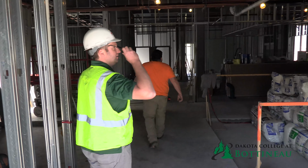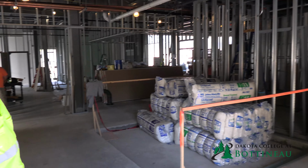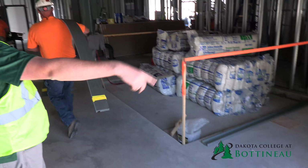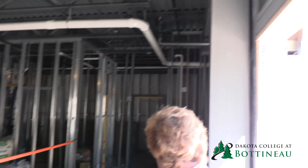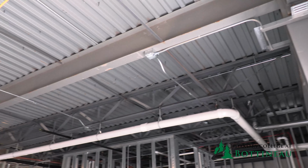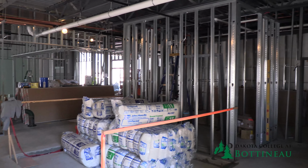Going for a walk. So as you can kind of see here, most of the interior framing is done. We do have a bit of miscellaneous items like wrapping some of the columns that we need to finish the framing on. The sheetrockers are getting started here today as well too, so they'll be doing all the outside walls with sheetrock and then jumping back in to do all the insulating and the sheetrock on the interior walls as well too.